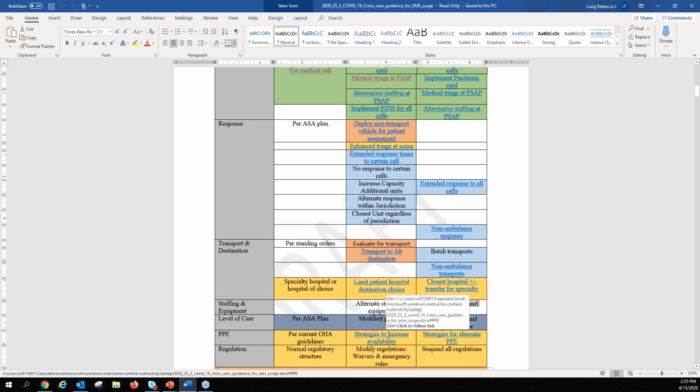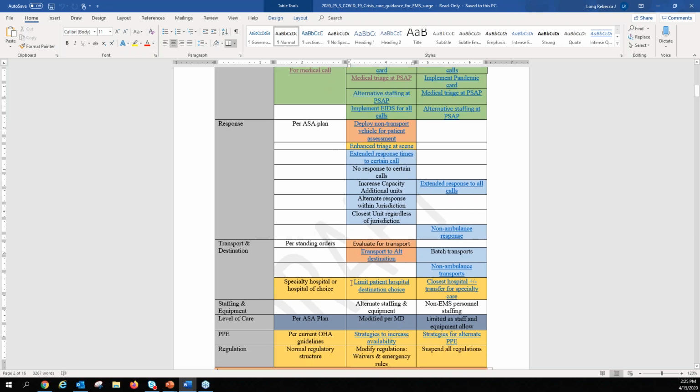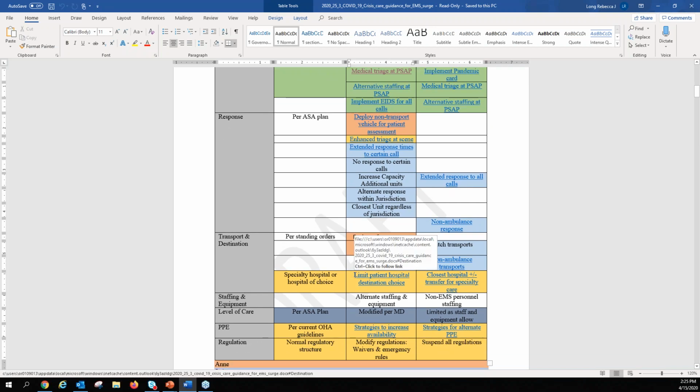So that's the general feel for the guidance. And what the work group is doing now is developing content for each of these squares that will hopefully be specific enough to help you develop strategies, but general enough that each EMS system can pick and choose what might be appropriate given the context of your system and where you are in terms of medical surge.